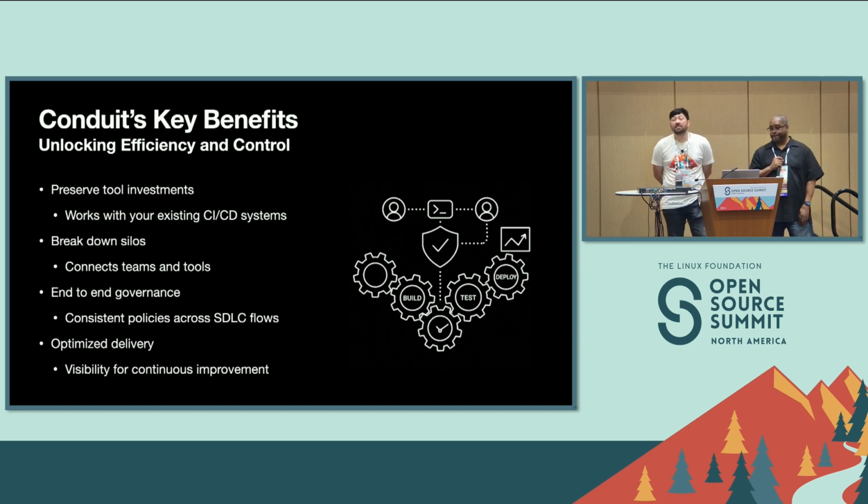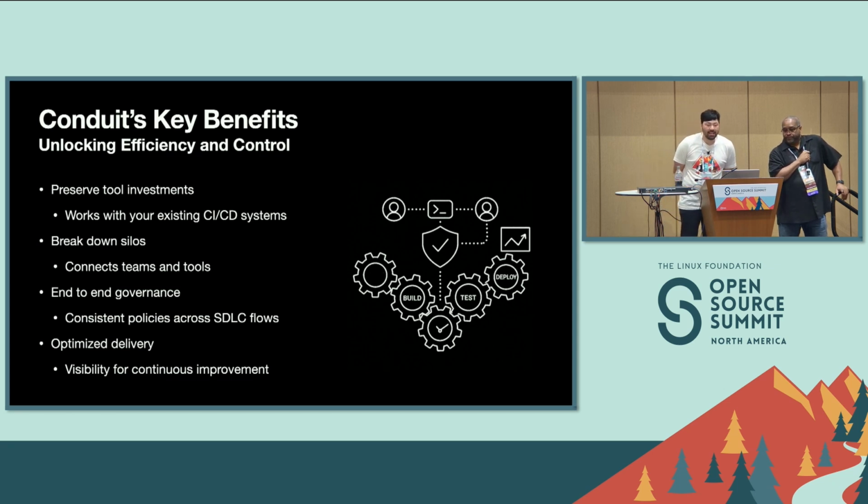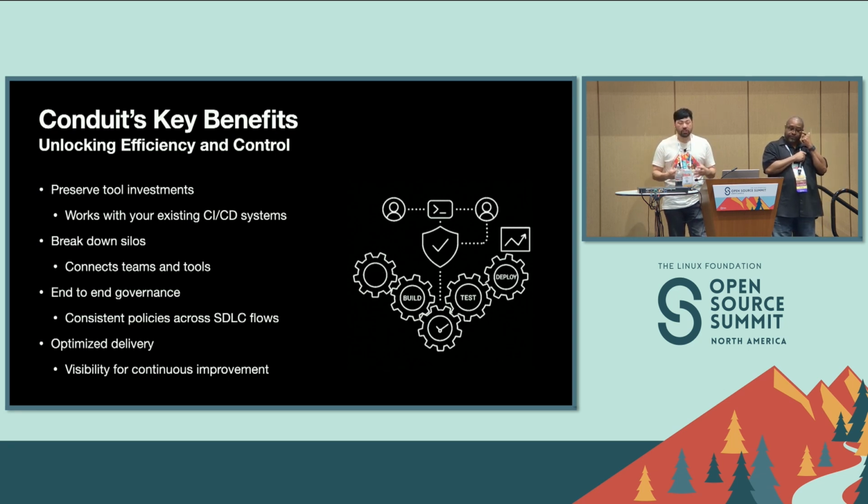Second, it breaks down silos between teams. Whether it's security, operations, development, or business stakeholders, they can all interact with the same workflow with their own preferred tools. Third, it enables true end-to-end governance. Policies can be defined centrally and enforced consistently across all tools and teams. And fourth, it provides the visibility that's needed to make optimizations for your entire delivery pipelines. So it identifies bottlenecks and inefficiencies regardless of what tools are being used.